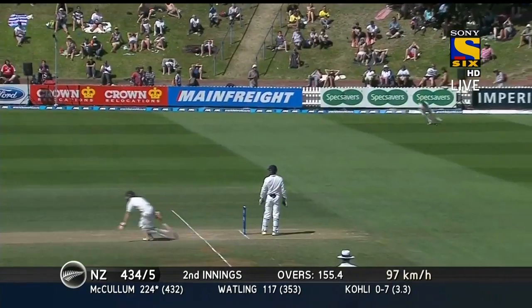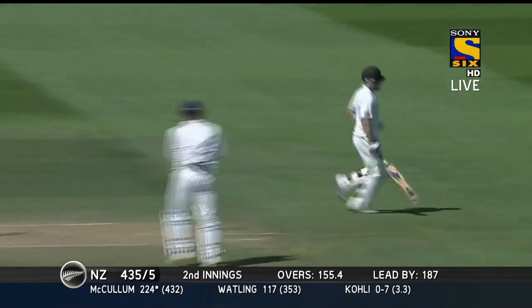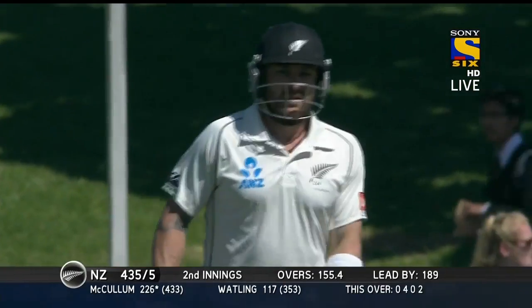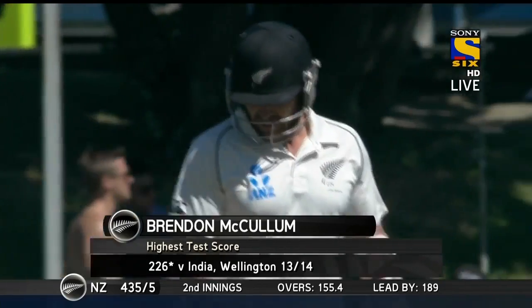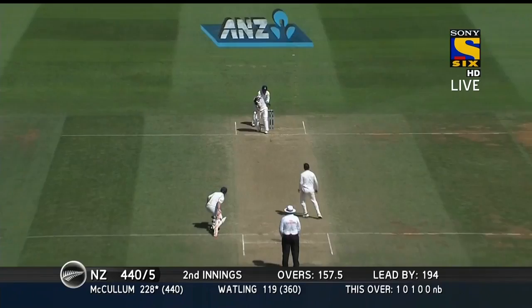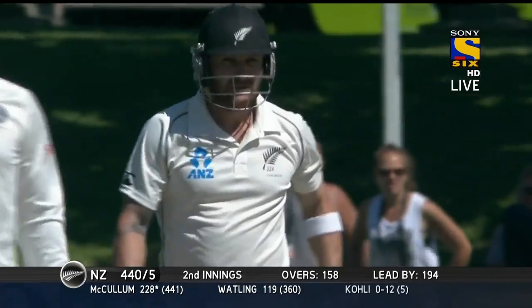Oh, should come back for 2 and will. And that means that Brendon McCullum has a new highest Test score. 226, goes past his previous best of 225 against the same opposition. It has been a massive effort from the New Zealand skipper. Nice and solid in defence. 3 from that over. New Zealand 440 for 5.